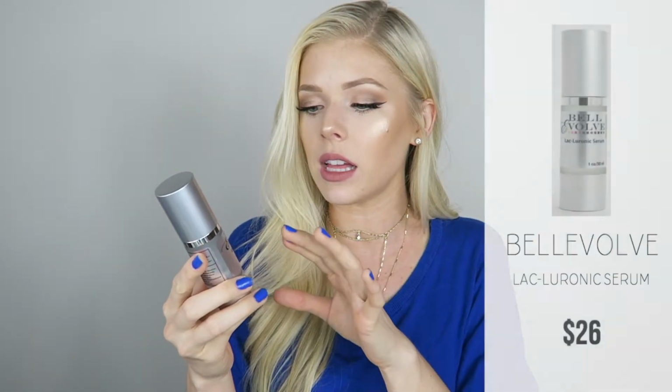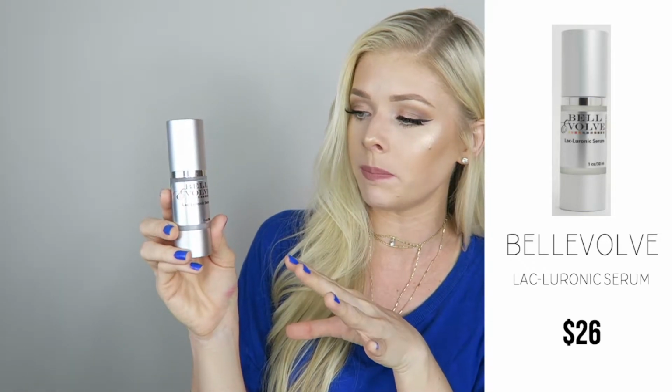This is the BellEvolve Lac-Luronic Serum. It is a lactic acid treatment serum, and it is a lot more concentrated than what you get in the Sunday Riley, and I really like it because it rarely burns my skin at all when I put it on. This stuff does such amazing things for my skin. The evenness, the texture, it's really normalizing my skin, I feel like, and I absolutely love this product, especially because I feel like it does the exact same thing as the Sunday Riley, but at an absolute fraction of the price. I will link everything about this down below, the article, and where you can buy this. It's incredible. I'm gonna stop rambling about that because it's so good.